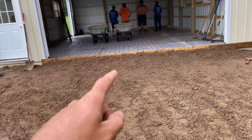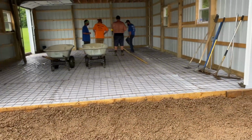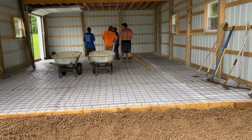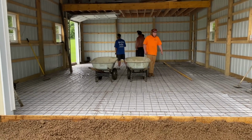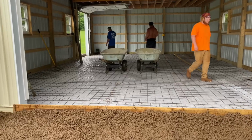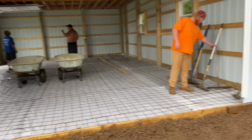We got our bulkheads across the doors, and we're ready to rip. It's about 5.5 inches thick. It's gonna take 15.5 yards to pour it. And we're just waiting on the mud. I'll show you some video footage as we pour it.